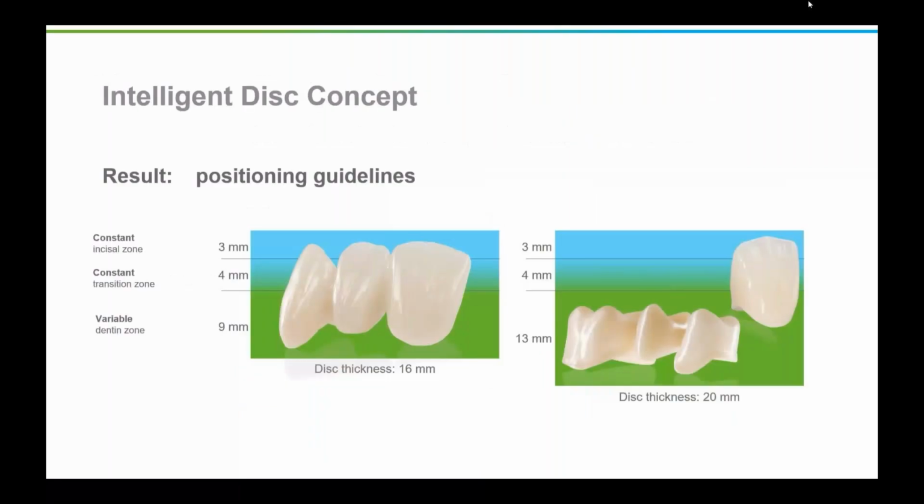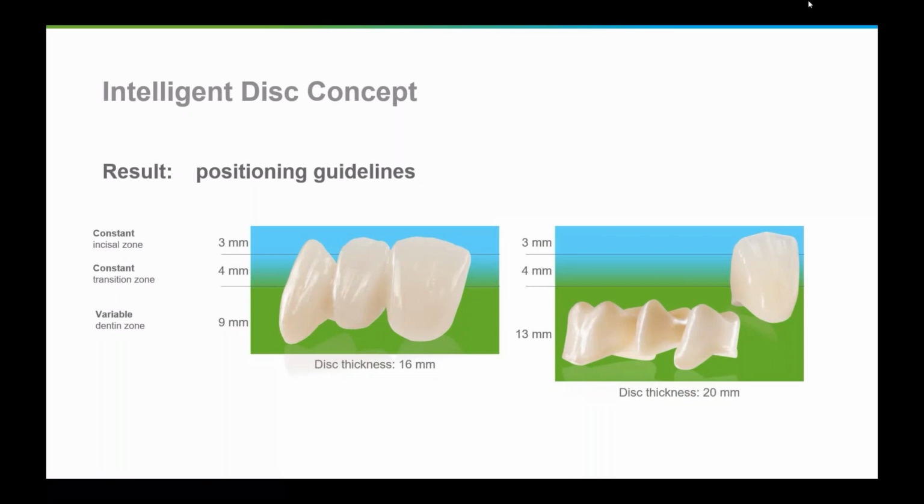Then another aspect of this was what we call the intelligent disc concept. And that was that when we made the disc, a lot of other companies put in these different shaded or different chromatic layers, and they make them as a function of percentage. We said, no, really, you only need the top 3 millimeters before shrinkage to be in that very high chromatic, or I'm sorry, low strength area. And then we have the gradiated area. And we found that after examining natural dentition, this is the way that the materials worked. So you can position them exactly the same.